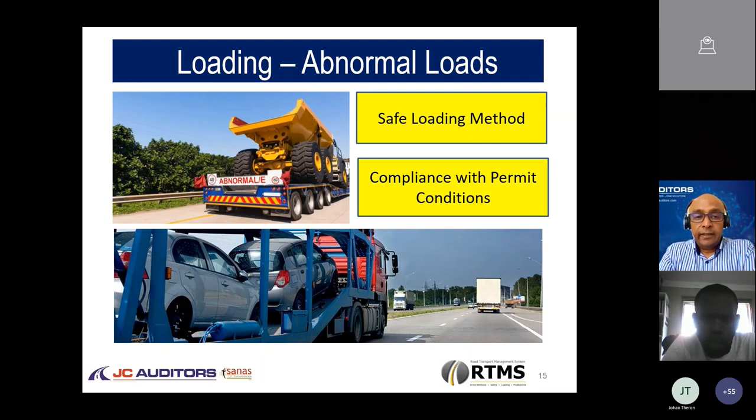So if you are in specialized transport sectors, such as abnormal loads, and even within abnormal loads there are various specialized sectors such as mobile cranes, heavy yellow equipment, car carriers, and others, then you need to ensure that your safe loading method makes provision to say, for example, how would you load an ADT onto your truck? How do you position the vehicle? If you're loading yellow equipment, where does the scoop lie? How do you distribute the load, etc.?